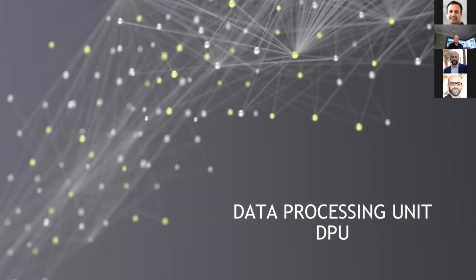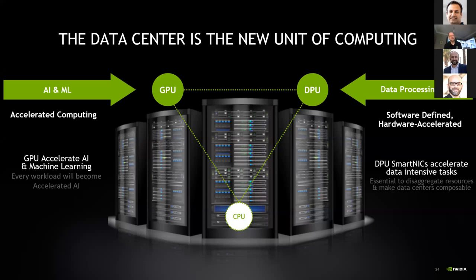So I want now to move on and spend a bit of time talking about the data processing unit. And as I said in the introduction, NVIDIA earlier this year acquired the Mellanox company, well known for its InfiniBand networking products. But networking is becoming a much more intelligent and active part of the system these days. The data center, which is the level at which NVIDIA is now conceiving of our work, consists of a number of components. The CPU will always be there within the server. The GPU is there to accelerate the computing, and the DPU, the data processing unit, is there to accelerate data intensive tasks and facilitate the rapid movement of data around the system.